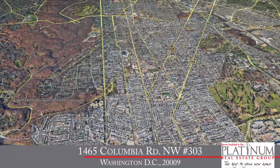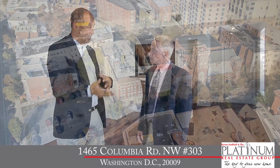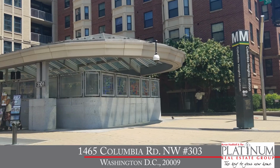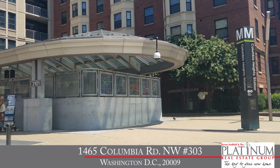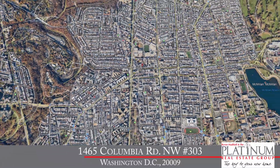This terrific boutique condo building of just 13 units was converted from apartments to condos in 2006, so we're really just 12 or 13 years old, and the place shows like new. The great thing is that there's no car needed here in Columbia Heights because you've got access to everything. Two blocks away from the Columbia Heights Metro stop, you can also walk to Adams Morgan, Mount Pleasant, Woodley Park. It really is a great area.